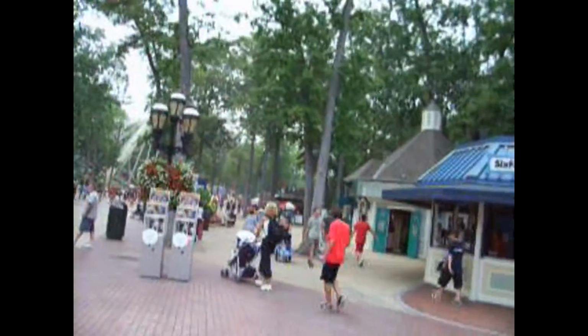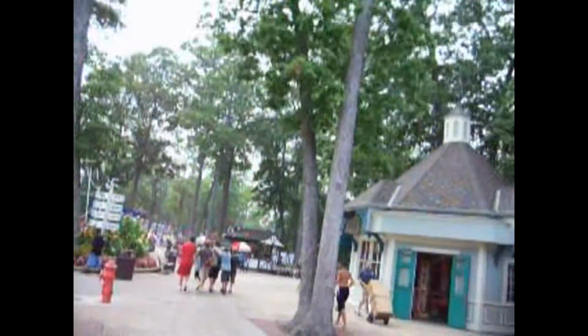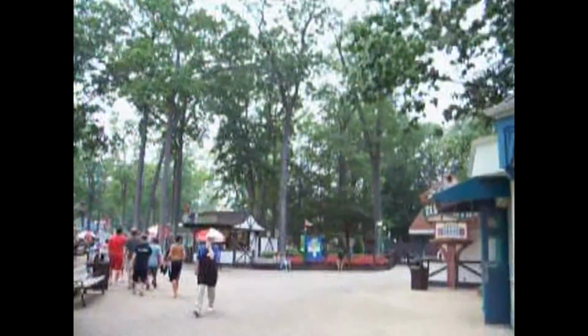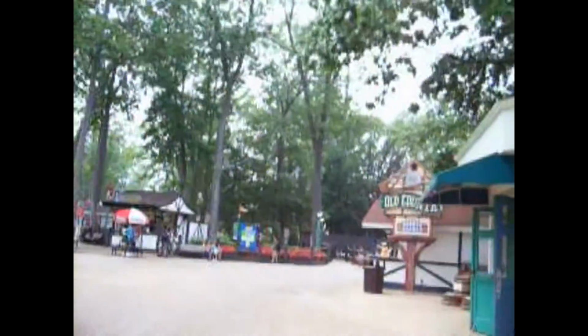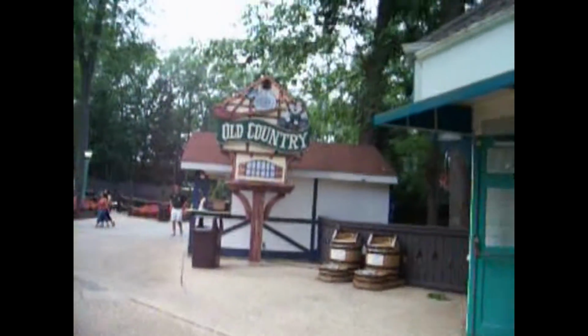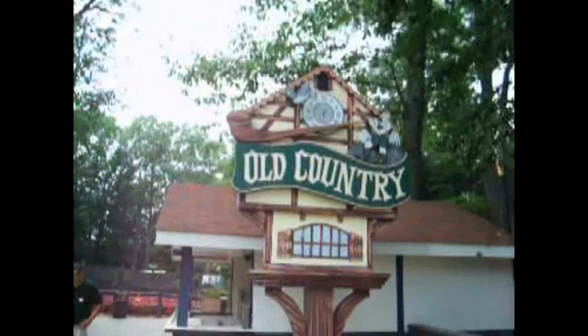Now, Great Adventure's been pretty much my home park for years before going to college, but this was my first real summer that I wasn't at home. But I still managed to get to the park. I have to hit the new Toro, which I haven't gotten on yet, but it's coming. It didn't open with the park, and neither did Kingda Ka. But I got on Kingda Ka right away. I was on the third train today. We're going to start out here in Old Country.